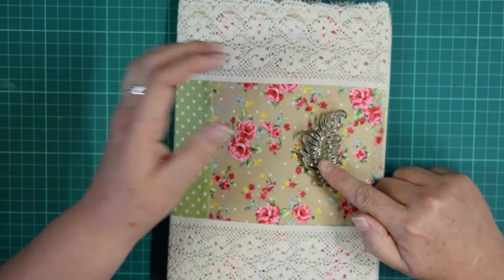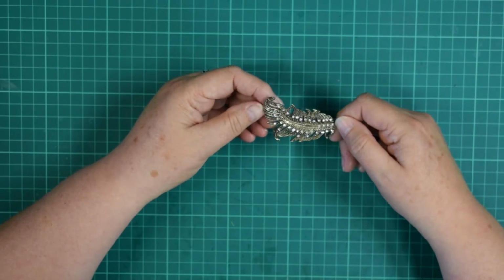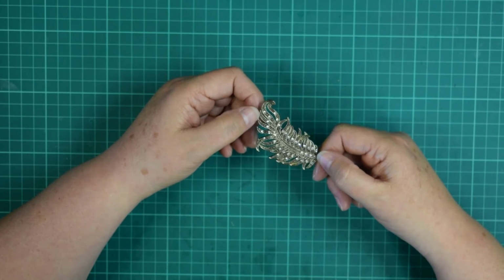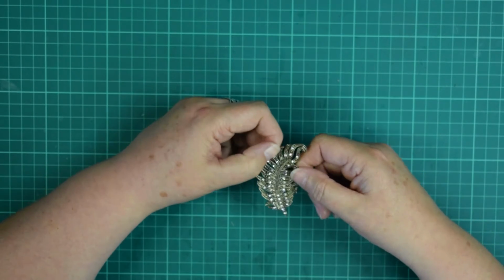And you could also, if I could find a way of doing it, use it as the catch for the journal. And then I got it home and I started looking at it and I thought, you know what, I kind of want to keep it so that I can wear it in my hair when I go out. So I'm still debating with myself on that one. I love it.